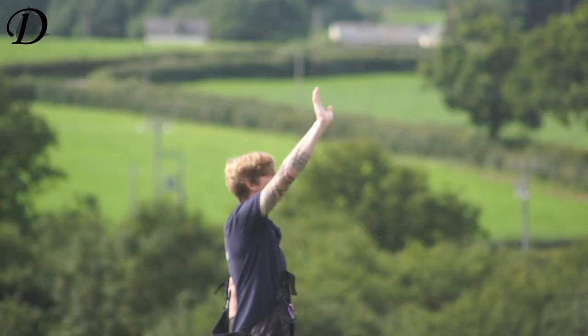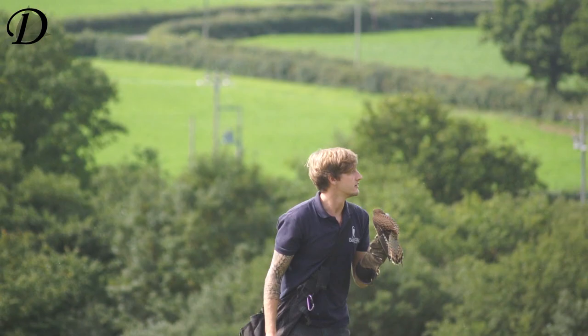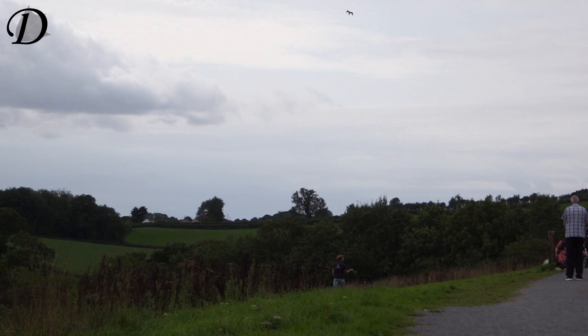What makes a falcon is their structure. Their wings and their tail are tapered, which gives them that aerodynamic shape that makes them quick and able to fly. Kestrels are the only ones that can hover. With their feeding style, they will hover above their prey, look at where it is and then dive in. We have got Enzo here. Enzo has a different feeding style in that he swoops down and catches his prey that way.